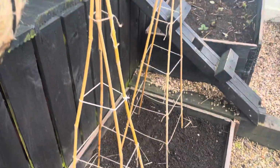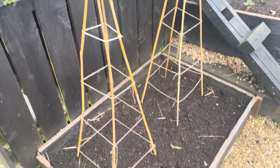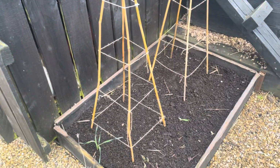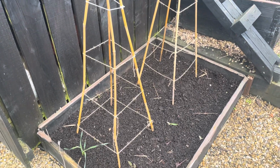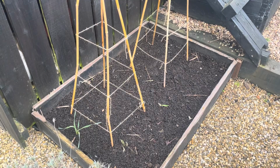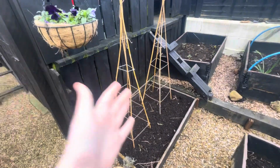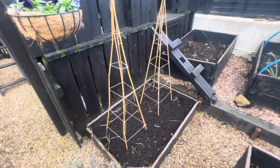And I've done this again in the last few days. I have emptied this bed of beetroot, and I've put in these trellises, teepees, and they're going to grow sweet peas. I really like growing flowers in the back garden, because again, there's less of a need now that I've got the allotment to grow as many vegetables. So that looks really nice, and I'm really looking forward to sweet peas.